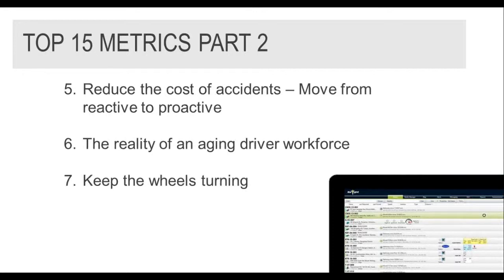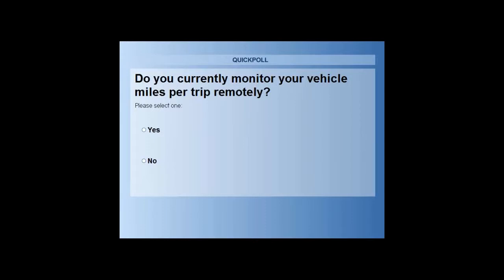So before we get into David's first topic, we have a poll. And that is, do you currently monitor your vehicle miles per trip remotely? So David, why don't you speak to this a little bit for us?